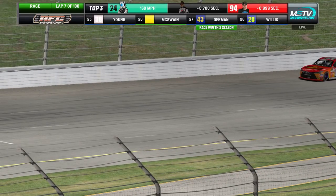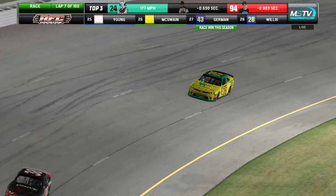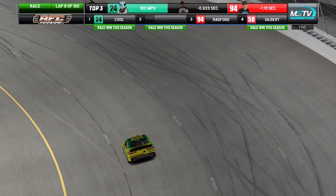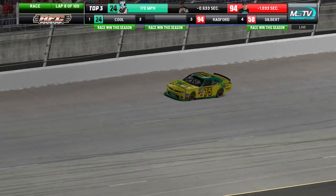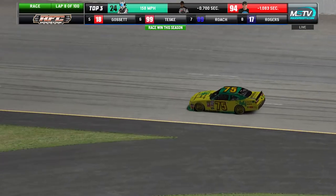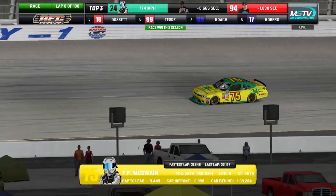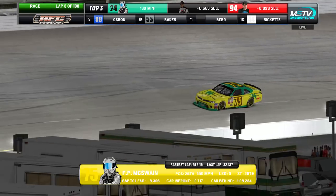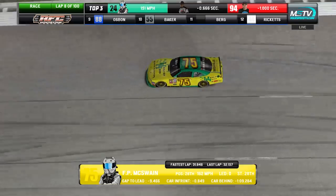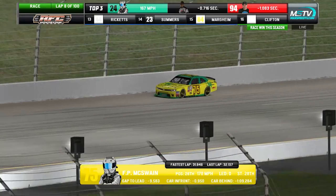And already we have Dustin German in the 43 and Greg Willis in the 28. Both those guys losing internet connection. So an early exit for them. They might be able to make it back out here, as this is still very early on in the race. FP McSwain currently in 26th. He started 28th. Was the last car to take a qualifying time.